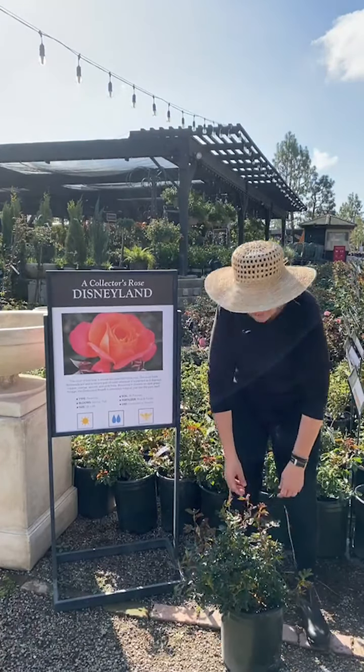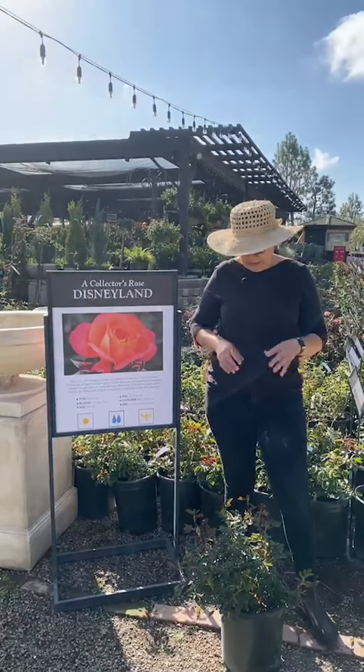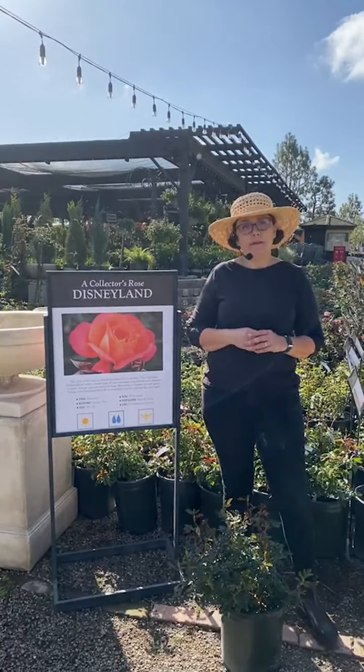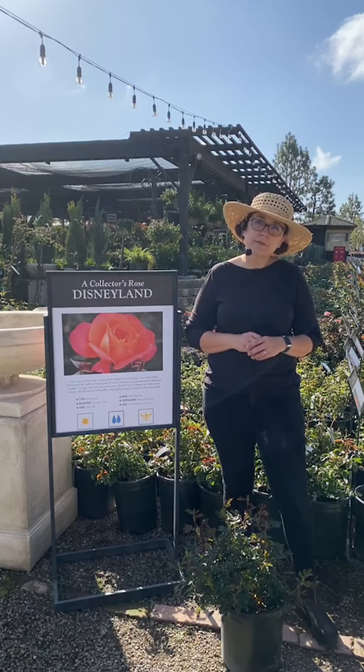Even compared to some of my other taller roses, I think the shape of this is really, really nice. Awesome. Thank you, Sarah. Quick question. Someone's asked for you to reiterate on the watering for the rose.